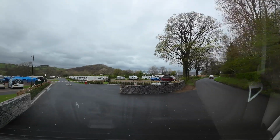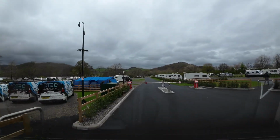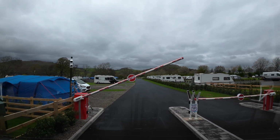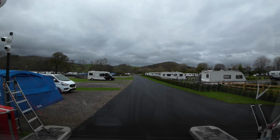We chose this part of the site which is immediately adjacent to Ullswater, so it's pretty much on the lakeside, literally 2 or 3 minutes walk down to the water's edge.